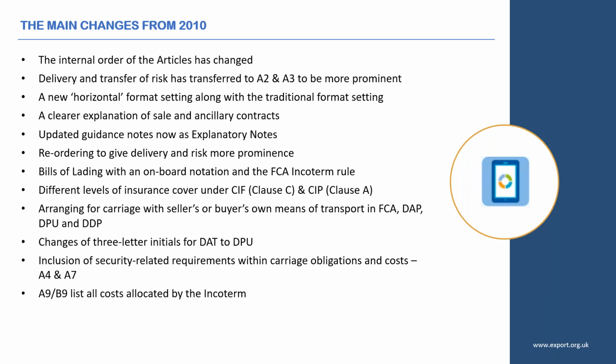And the main changes, some of which Charles has already reviewed, but let's go through these quickly. The internal order of the articles has changed, and we have a slide on that later. Delivery and risk have moved from A2 to A3. There's a new horizontal format, which is really useful when you're trying to establish which is the best Incoterm to use for your particular sales contract. The guidance notes have been updated. There's a reordering of delivery and risk. Charles has already mentioned the onboard notation and the potential changes in the insurance clauses, C and A. But it must be remembered, you don't have to apply the fully comprehensive clause A. It can be agreed with your customer that you can apply clause C, but that is something that you need to negotiate with your customer.